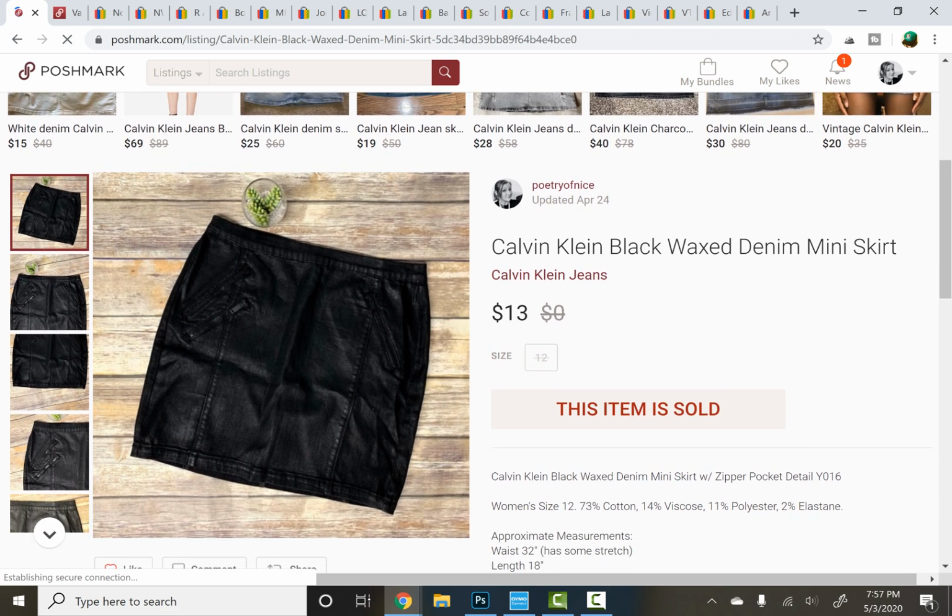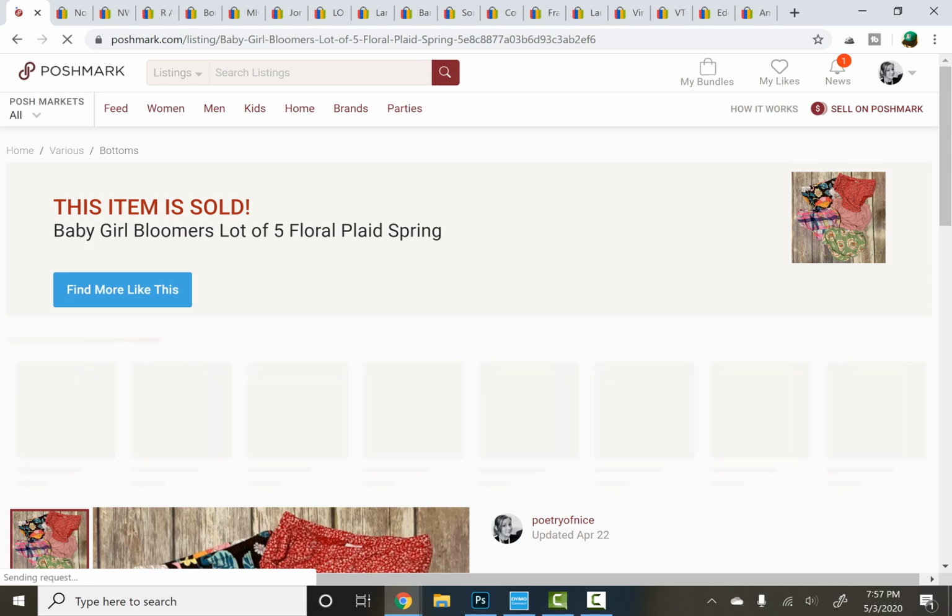Calvin Klein black waxed denim skirt. I let this go for too little, I think. $13. I went back and forth with a person and we were worlds apart. It was originally listed for $25, and like I said, went back and forth. We kind of landed on $13, and I decided I just wanted a sale at that point, so I went for it. But I probably undersold this item a little bit because it was quite a cool item and it was a good size 12, but that's okay. It happens, and at least we got a sale, eh?